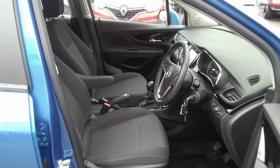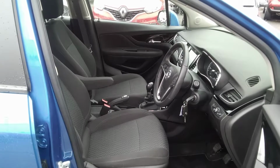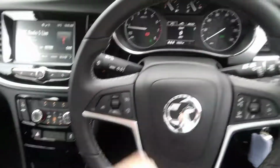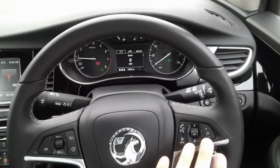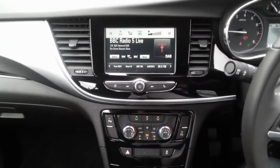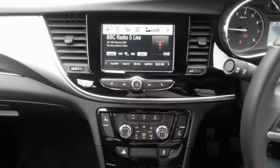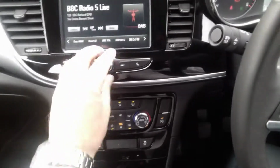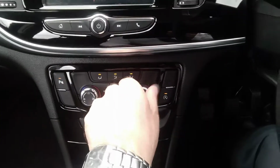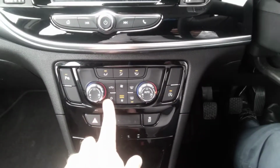Moving inside, the Vauxhall Mokka Active is finished in a charcoal grey cloth. It has a leather covered multifunction steering wheel. It also has the cruise control speed limiter, as well as the voice activated Bluetooth and audio controls mounted on it. The centre console houses the full AM/FM DAB touchscreen radio system. It also has a dual zone climate control system where you can alternate the temperature between the right and the left hand side of the vehicle with air conditioning.